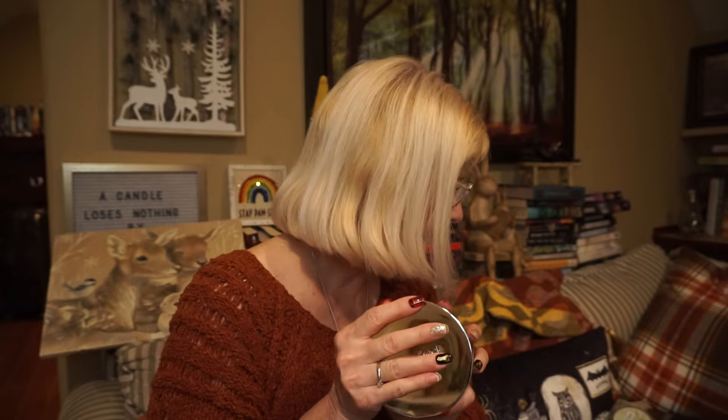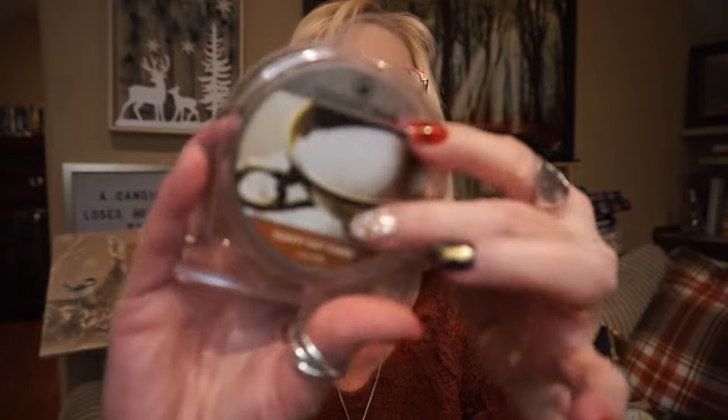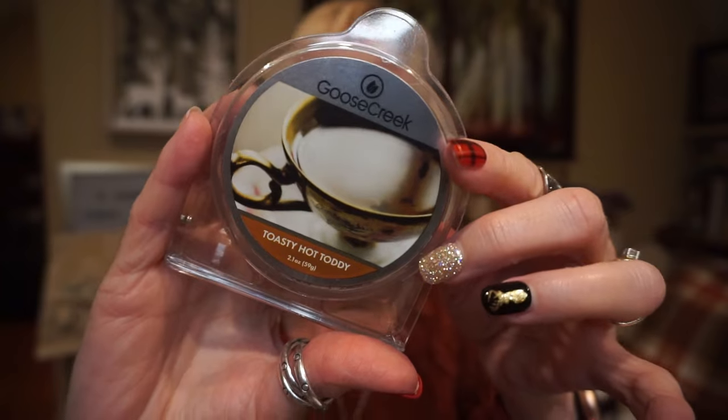Oh, I should have grabbed my Toasty Hot Toddy. Maybe I will, because they smell a little bit different. Yeah, I just grabbed the wax melt in the Toasty Hot Toddy. It smells different. This one has a deeper, richer undertone to it, and I pick up that boozy vibe. Yeah, this one smells different.